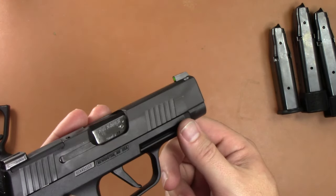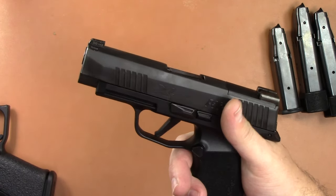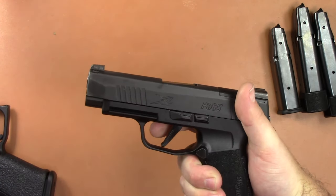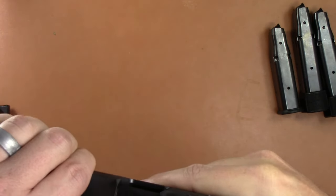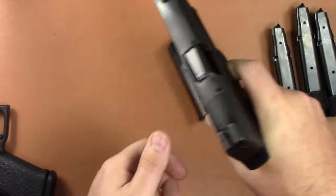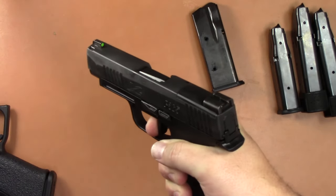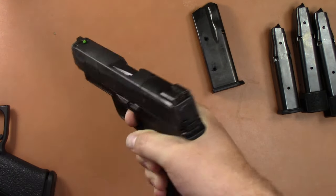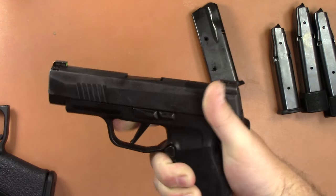It still has the same gray night sights, with a little bit longer sight radius and slide. From Tim's review, he said it shoots better. It's got the flat face trigger. This is obviously clear because it's brand new, but just to show you. Trigger pull feels about the same to me. Drop the mag as the other 365s. This has got some serious grease on it still, so I'm going to have to break it in, but good trigger.